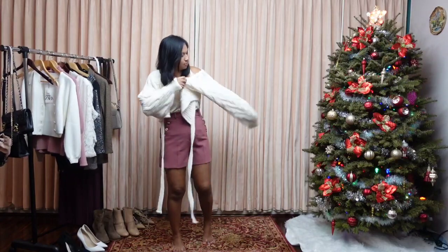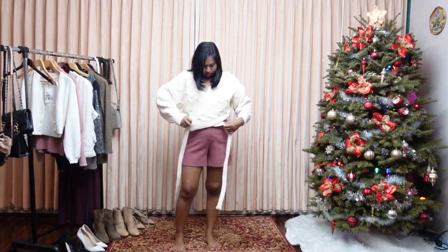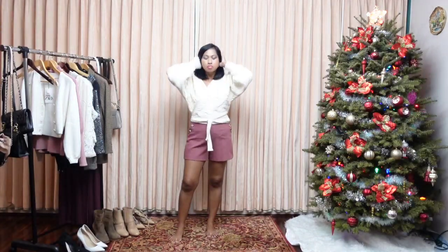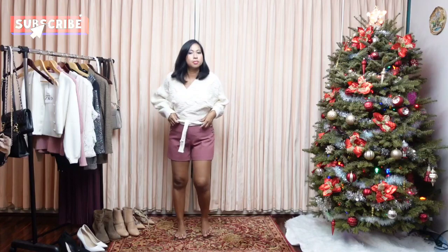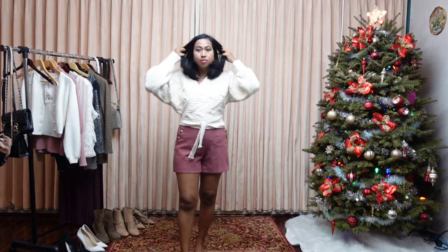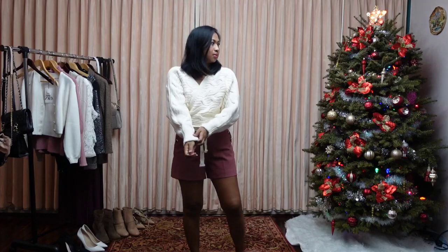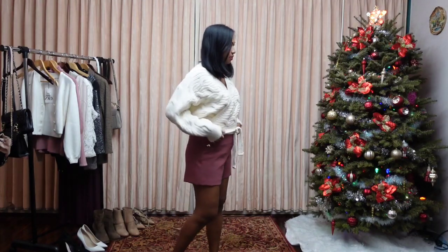So another item to wear with this high-waisted button shorts is the cable knit jacket v-neck cardigan that I also got from Zara, which is also part of this haul. This one has a wrap closure with tie at hem. This is actually a little bit hard to wrap on. There's no hole on the side where I can actually put those strings. So it's just kind of tricky to do it.